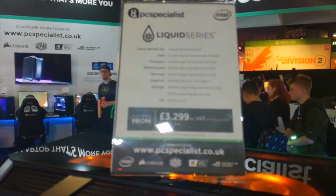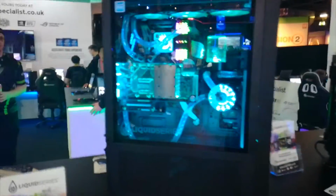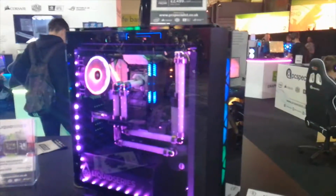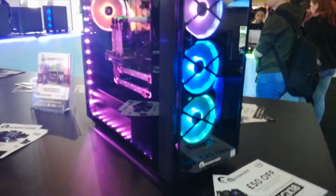Straight into the several thousand for these bad boys. You know, it's how much this stuff costs. Vertical mounting on water cooling looks really nice with the Thermaltake cases that have been specializing in that. $2.5 grand for that one. That's not bad. That looks good.